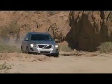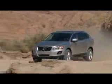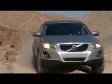Okay, so we're now in the Volvo XC60, and we're on to the final 2 vehicles, and this is really when you start to see them separate themselves.